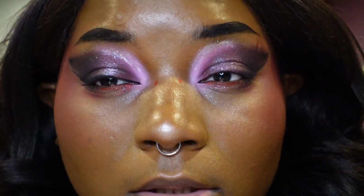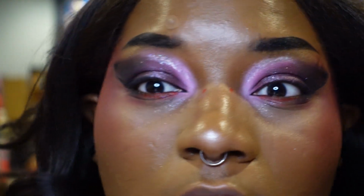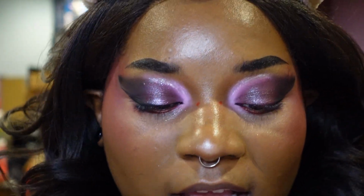Oh my, I instantly started watering. Oh my gosh. Man, this e.l.f. glitter just, on camera, it's like not that bad, but in person, it is absolutely awful and I hate it. I really hate it.